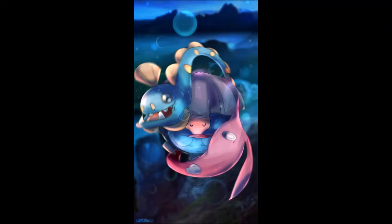Clamperl is very unique. It resembles the same type of Pokemon as Shellder, I think I pronounced it right. The same Pokemon type that has Slowpoke evolve to Slowbro. But here's another thing.